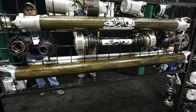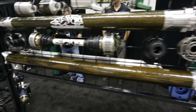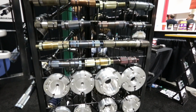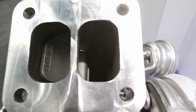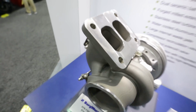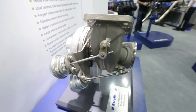If you need custom or strengthened driveline parts, then give Driveshaft Shop a call as they build some of the best high horsepower drive axles and shafts. BorgWarner had this concept turbocharger on display that can switch from a single scroll to a twin scroll setup thanks to this very clever flapper valve design.